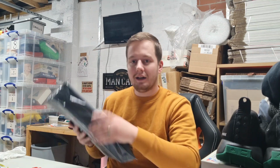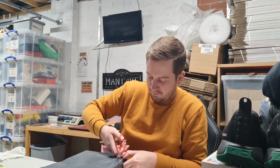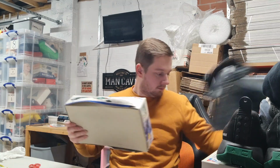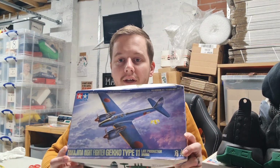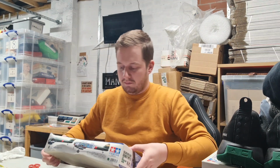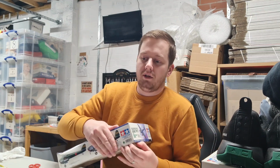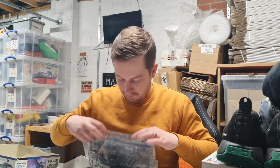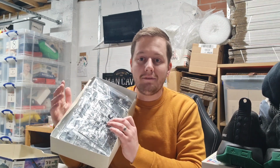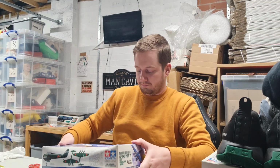I've got a massive pile of packaging and a massive pile of items. Okay. I can feel this is going to be another model kit. And I'm correct. It's another Tamiya model, Nakajima Night Fighter Gecko. The box is a bit crushed, but that's fine. I'm just going to see whether it was brand new. I can't quite remember. Yeah, all the parts and instructions are in there. Everything's brand new and sealed, which is great.